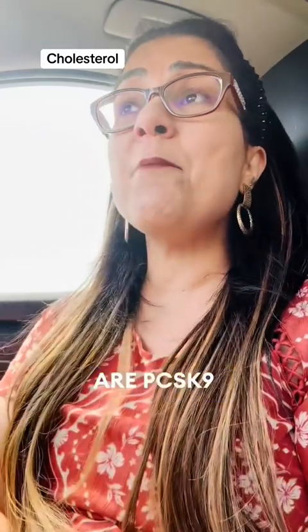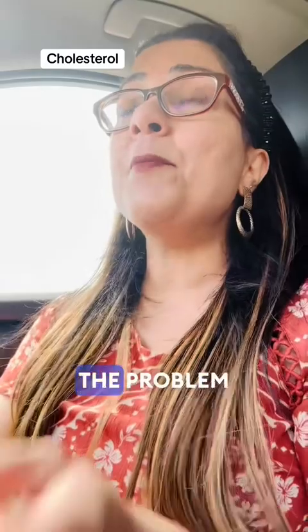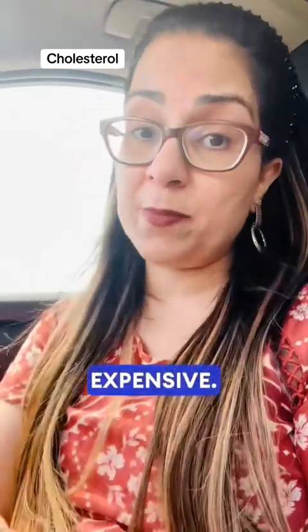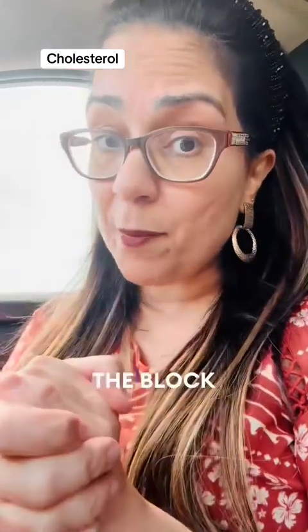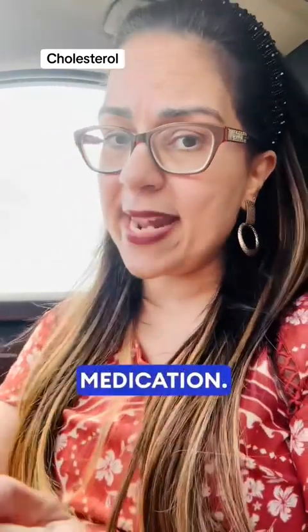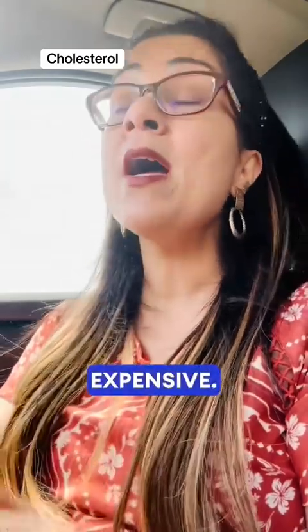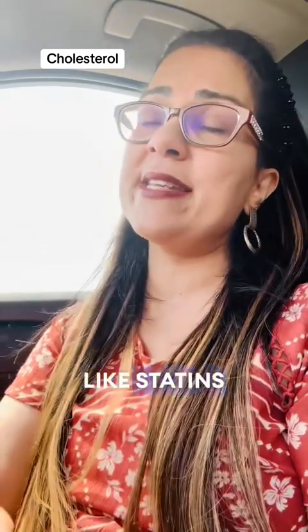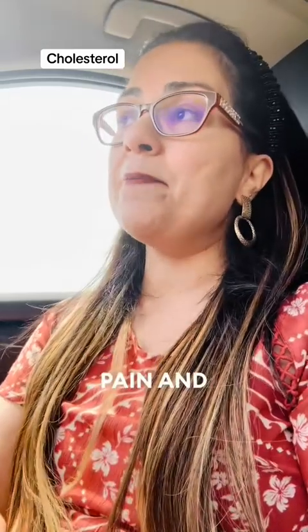The other two options are PCSK9 inhibitors. They are very good in lowering cholesterol levels as well, but the problem is that they are injectables and they are very expensive. And the fourth one is bempedoic acid. Bempedoic acid is a new kid on the block, and it's actually doing very well because it has very few side effects, and it's a very good medication for lowering cholesterol, and it's an oral medication. But again, the problem is that it's very expensive. But the chances are that once the costs come down, it's actually going to replace statins, because it doesn't have side effects like statins, like the muscular pain and other side effects.